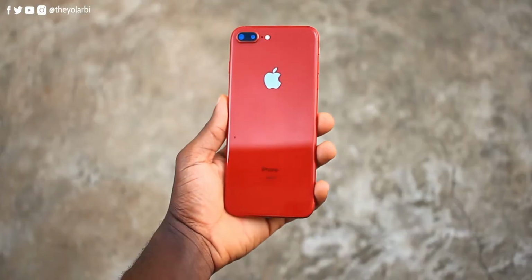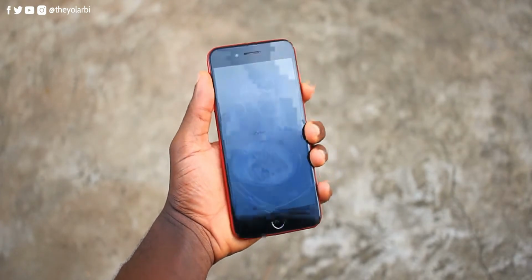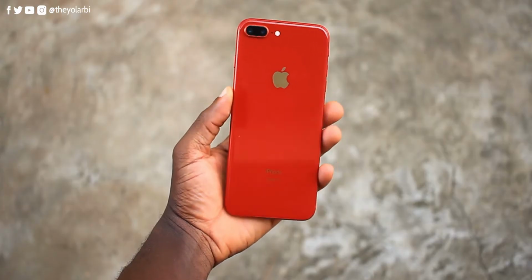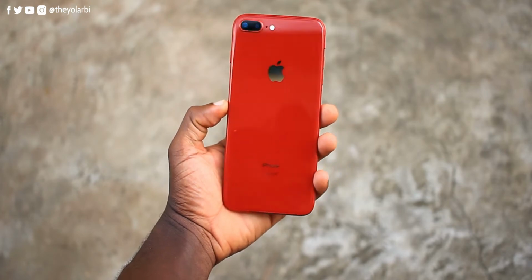First off, let's talk about the design. The one I have here is the product red version, which I love a lot. Red and black are my favorite colors after all. It is still glossy and fingerprinty on the back especially, so you might want to get a case for this.